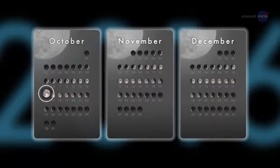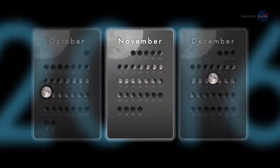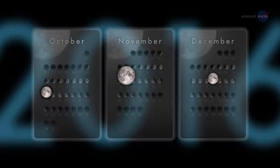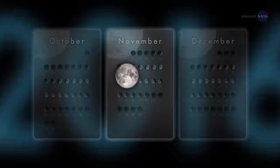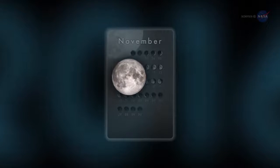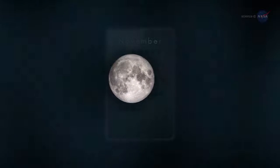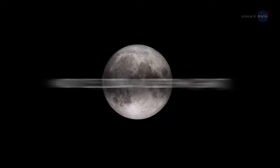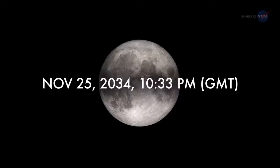On October 16 and December 14, the moon becomes full on the same day as perigee. On November 14, it becomes full within about 2 hours of perigee, arguably making it an extra supermoon. The full moon of November 14 is not only the closest full moon of 2016, but also the closest full moon to date in the 21st century. The full moon won't come this close to Earth again until November 25, 2034.